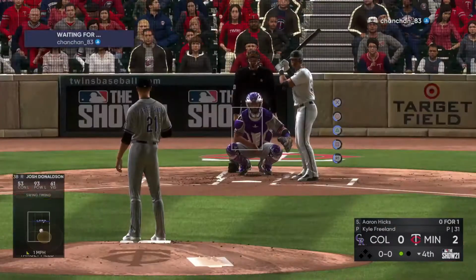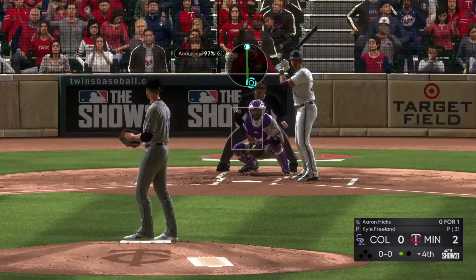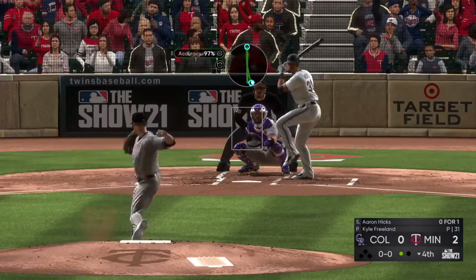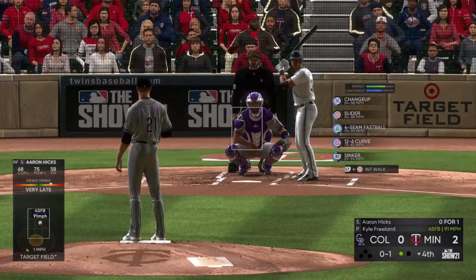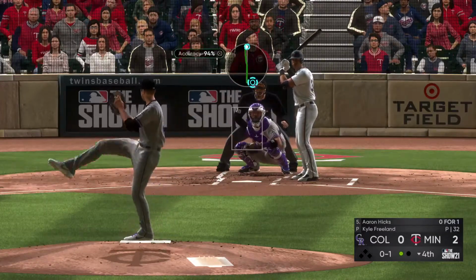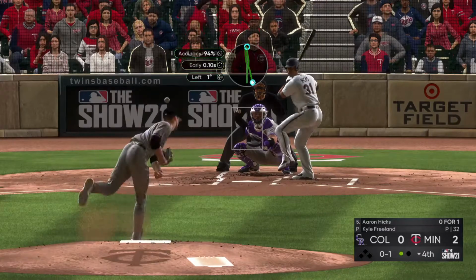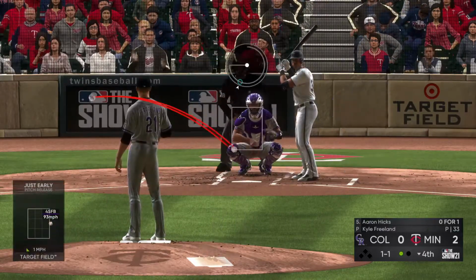Up next for Minnesota, the right fielder, number 31, Aaron Hicks. He flew out in his last AB. Fouled off. Hey, usually the second time through the order, you start seeing an incorporation of some more off-speed stuff. But this guy's locating, feeling really good about his fastball. Ball, that's two back-to-back. 1 ball, 1 strike the count.